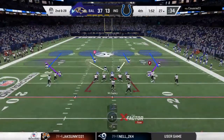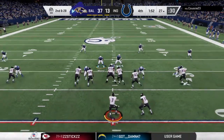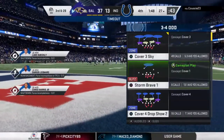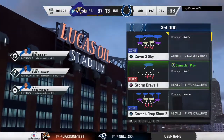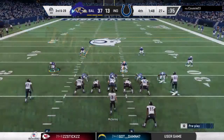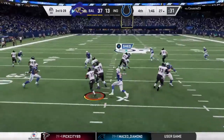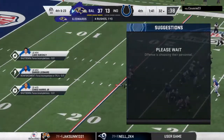They'll come up now on a second and long after the hold. On second down, it's Edwards. And he is swallowed up right at the line of scrimmage. Now the Colts will use their third and final timeout as they'll head to the sideline and talk over what to do next. Again, it's Edwards. It's a gain of 5 on the play, and it'll bring up a fourth down.